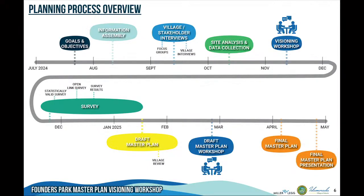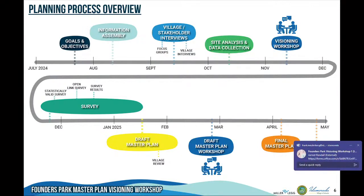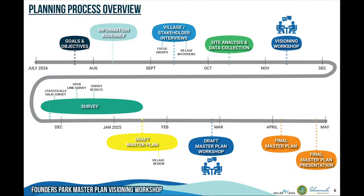The ultimate goal is that we arrive at a final master plan mid-year of next year. After we do this public workshop, we're going to have a survey that is going to be put out, and Lumi will tell you a little bit more about that later in the presentation. From that, we'll develop a draft master plan, and then ultimately the final master plan for the park, gathering all that information and putting it together in a cohesive and consistent plan that outlines the phases in which the various improvements are proposed for the park.